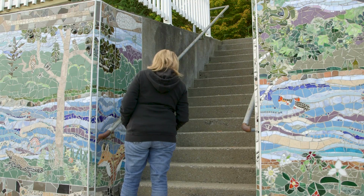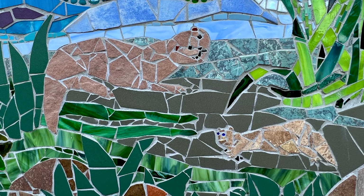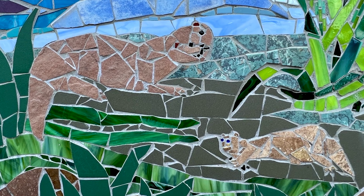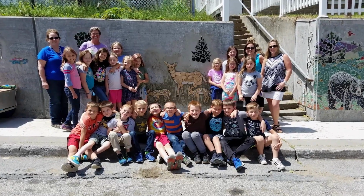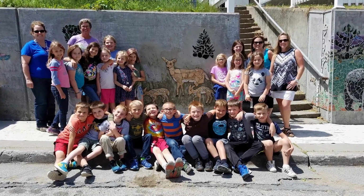A lot of the folks who created something for the wall, it might be an animal or even just a little dot that they put in, they come back and visit their piece years later and even bring family members. And every time someone comes to visit them, they bring them all to the wall and show them their contribution. And that's really a special thing. Everybody's really physically tied to this place and this wall by their artistic contribution.